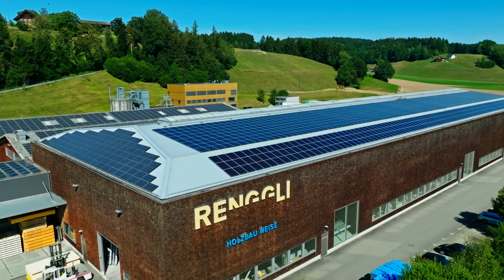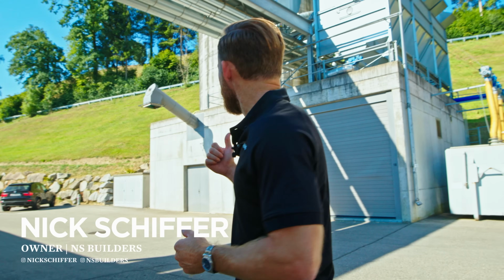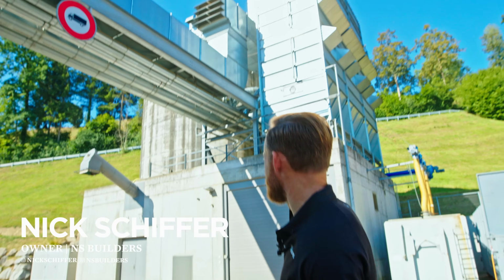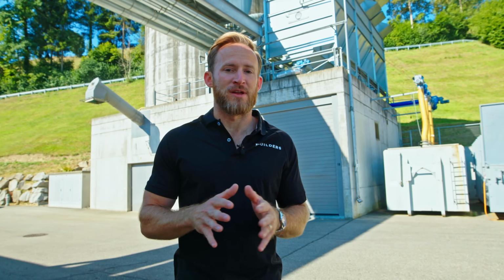Guys, our last stop in Switzerland, and we are at a panel manufacturer, Renggli, and behind me is the biggest dust collection system that I have ever seen. And it actually collects not only sawdust, but also gypsum dust, because they pre-manufacture and pre-cut everything that it takes to put together their wall, roof, and floor assemblies.